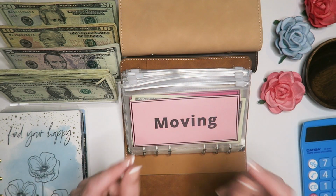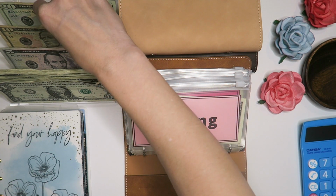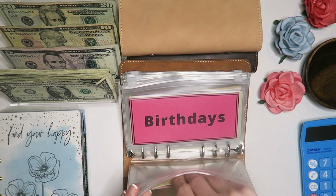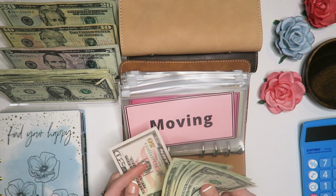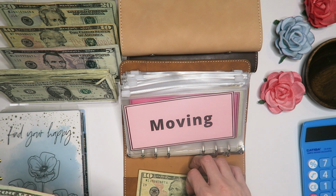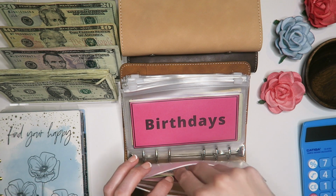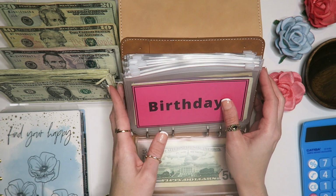Okay, so on to our sinking funds. Moving trip. I'm making a moving trip soon to the place that I want to move. We are going to add $10 to moving. So let's see where we're at. 50, 70, 90, 110, 120, 122. So we have $122 now in moving. We added $10 just now. And I don't think I said it, we're adding $70 today to sinking funds.